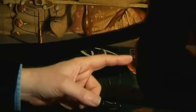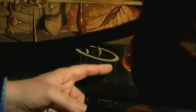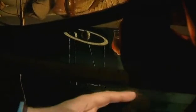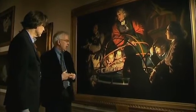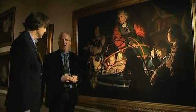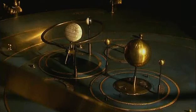Wright was known as the painter of light. The gathering of figures around a light source is a feature of many of his paintings, not just the scientific ones. The brass ball on the orrery has been replaced by an oil lamp, which you can see reflected here with a wick in it and a candle flame. And that is the source of light for the entire picture. But also, of course, light in the 18th century is a great metaphor for the Enlightenment itself.